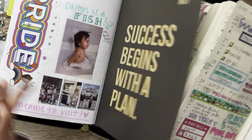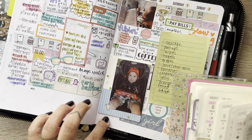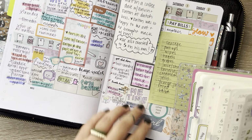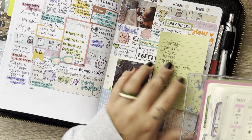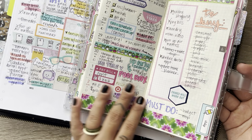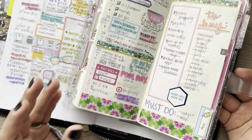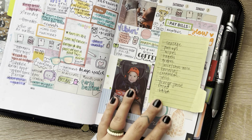So it's just cool to see how different you plan. Like if you see this inside of my Commit30, you're like, whoa, that's a lot of stuff. You know, I have a little bit of journaling, a picture of my son, all this different stuff. And then here is inside of my Hobonichi weeks, and you're like, oh wow, okay, that's different, but still the same information. So it's just very, very fun to see that too.